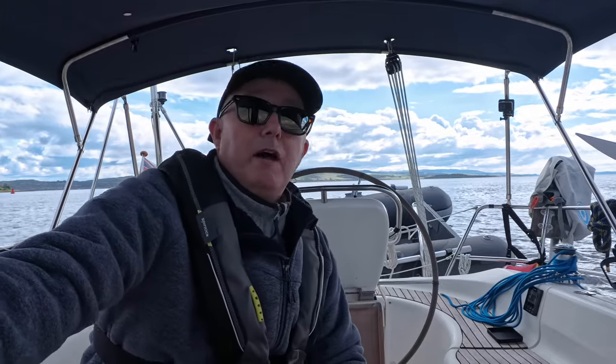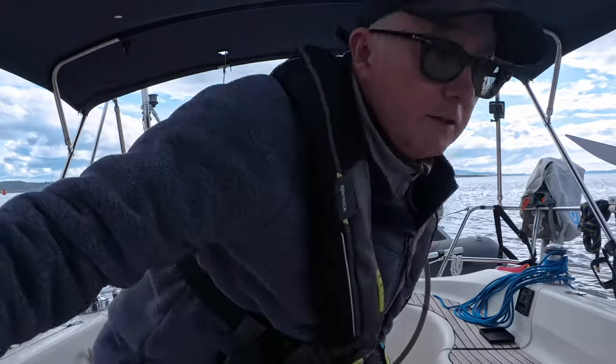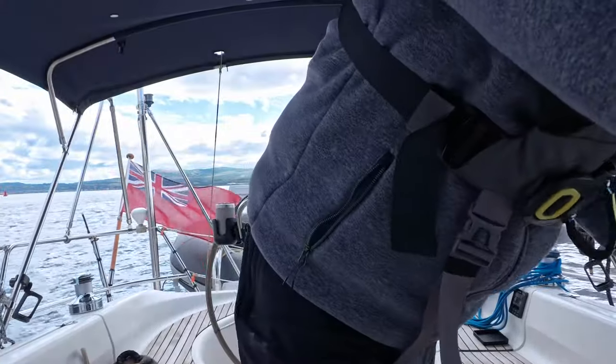Right, so there's not much in the way of wind. I think it's got about 5 to 7 knots, so probably not really enough to sail completely, but I'll put the sails out and see what it gives us, and then we'll go from there. Start with the head sail as always, into the wind.